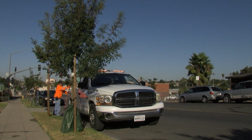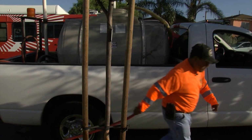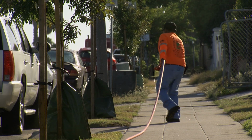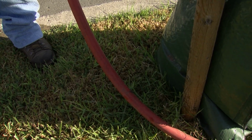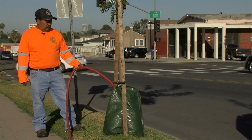with a water hose. Landscaper Narciso Gonzalez unwinds the hose attached to a tank in the back of his white pickup truck. He's in this mid-city neighborhood to water dozens of young trees planted here 3 years ago. Okay, I'm gonna water these bags. I keep the water for season like drip. The hose goes into the green bag wrapped around the base of the tree.